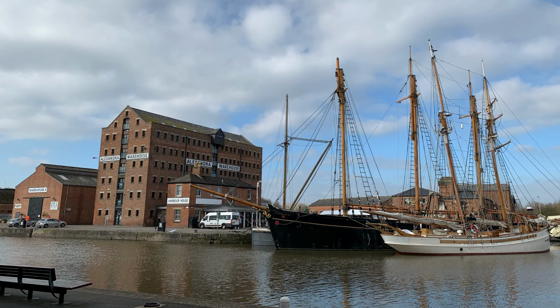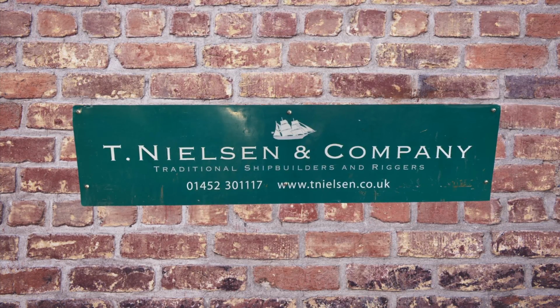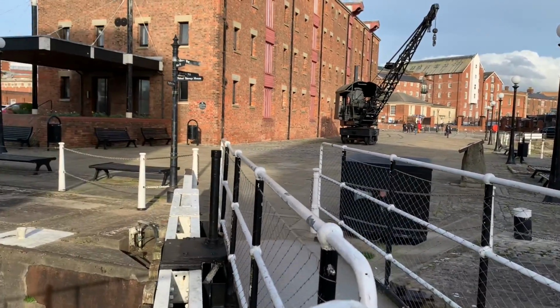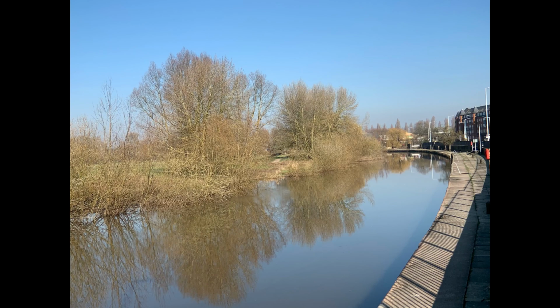Just behind the masts is Tommy Neilson and Company's yard. They're specialists in repairing, restoring and building traditional wooden ships and rigging. This lock to our left took the narrow boats and barges down to the River Severn. It's still in use today for boaters making the onward journey north to Tewkesbury and beyond.